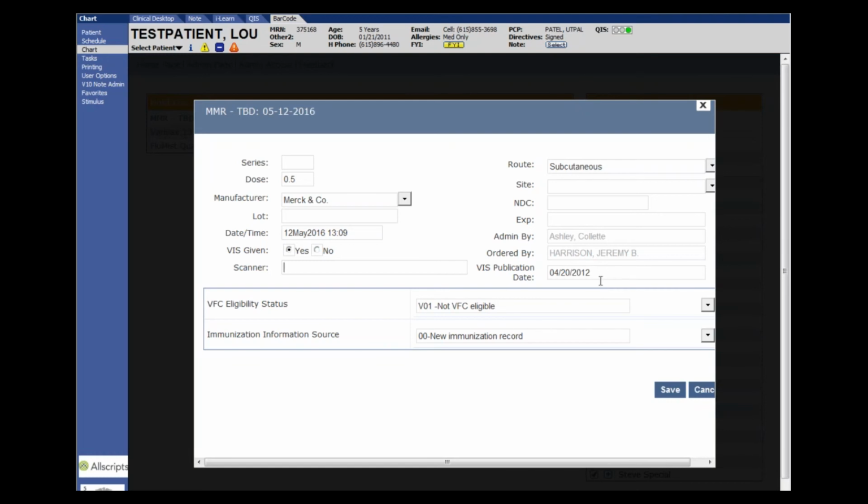We also participate in the state immunization registry. So the VFC eligibility status is required. And this is automatically set up to pull in the correct status based on whatever insurance that patient has.